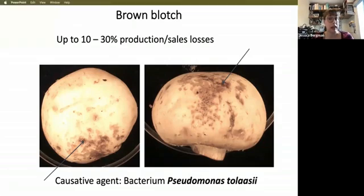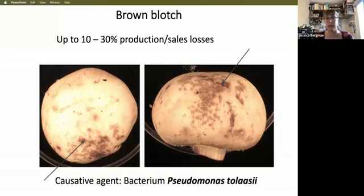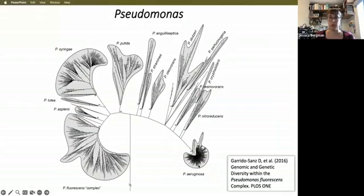And if it's really bad, if you get an infection like this in the actual bed where you're growing, in the casing where the mushrooms are grown, you may have to scrap the entire batch of mushrooms, which is obviously not good at all. So Pseudomonas you may have heard about before, especially Pseudomonas aeruginosa, which is a human and animal pathogen, can cause pneumonia, not nice at all.